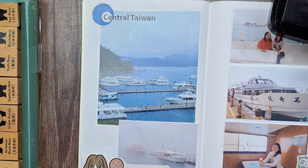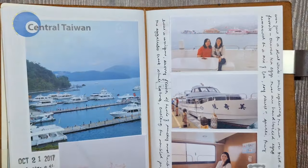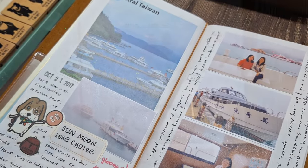To keep everything organized, I added a date. This is useful when you want to flip through later. So that's my layout for Sun Moon Lake. Now let's dive into our next stops for day 3.